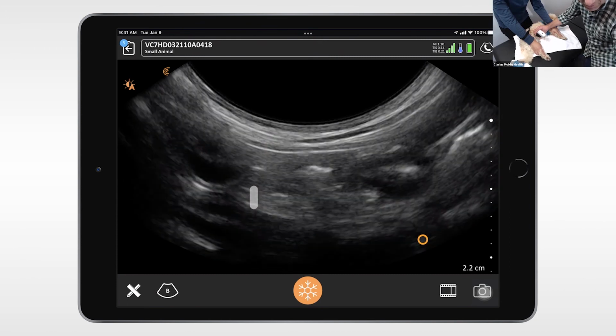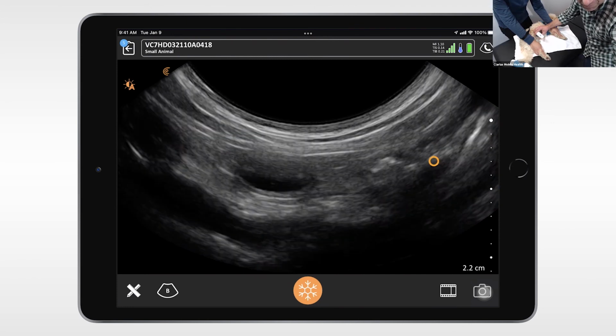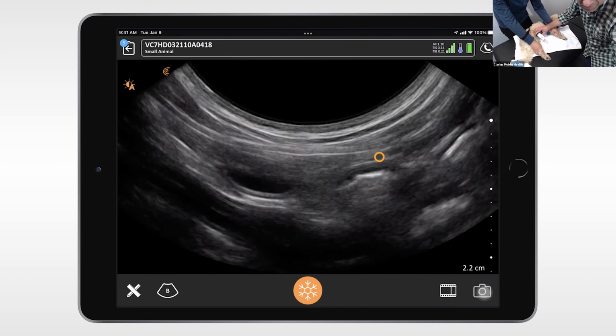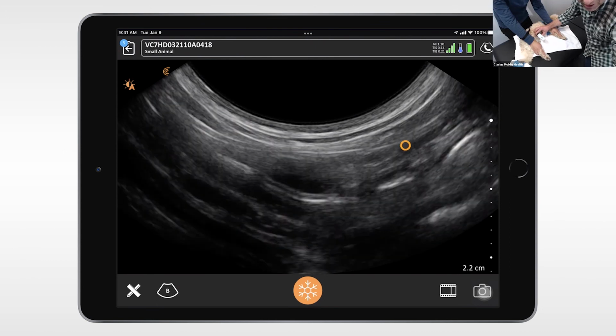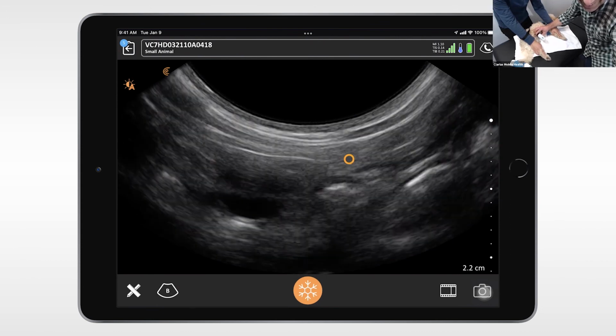If I bring the gain down, I can see it a bit better. Yeah, that might highlight the anechoic dot a bit. It's very isoechoic, but slightly hypoechoic to the surrounding tissue. This little triangular thing right here. Exactly. That's the right limb of the pancreas.